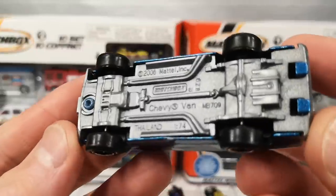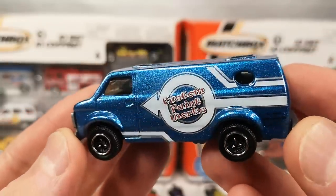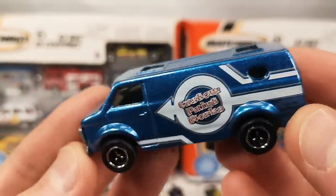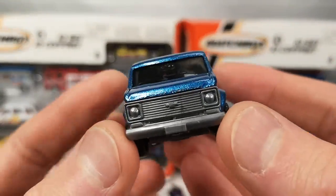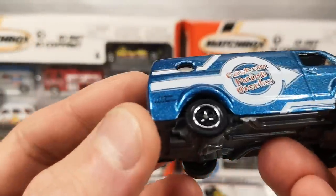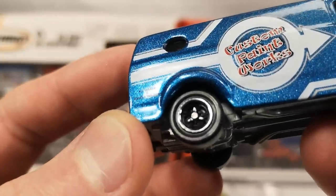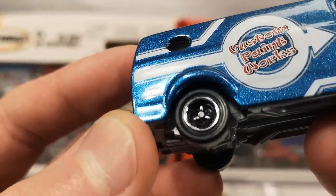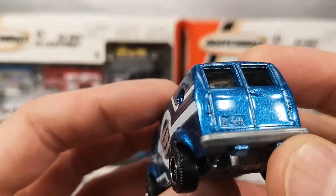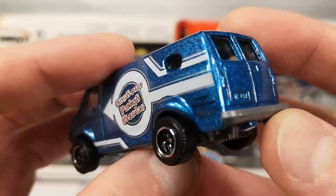The Chevy van, definitely a favorite of mine, very nice blue metallic. Custom paint works, deco on the side. Get the gray base, get the gray front end and gray bumper in the back. Something written here also, but it's kind of hard to tell what that is. Maybe on a bigger screen that is legible. Has a license plate embossed in the left door in the back.